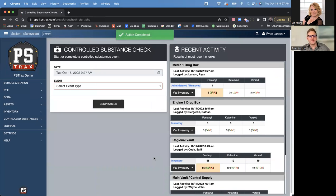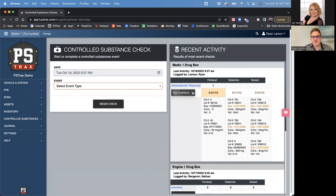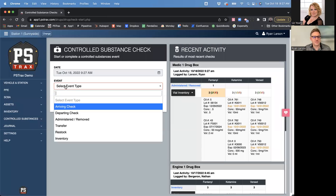Now, once we've logged it, that will also be documented. And over here in the recent history, we're now going to see our most recent event, which is the administered event. And if I open up our vial tab, we'll see that we just have 2 fentanyls remaining. And the reason this is highlighted in orange up here is because we're now below our minimum par level. So this little highlight is just a quick reminder for the medics that now we need to go and do a restock event to get it back up to our par level. So let's go ahead and finish up by doing that.